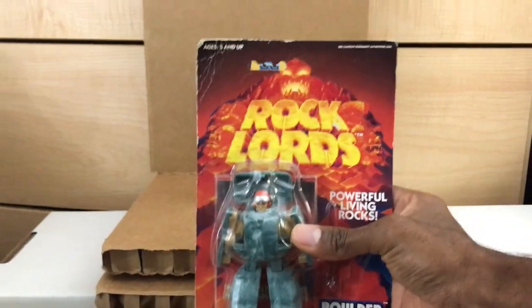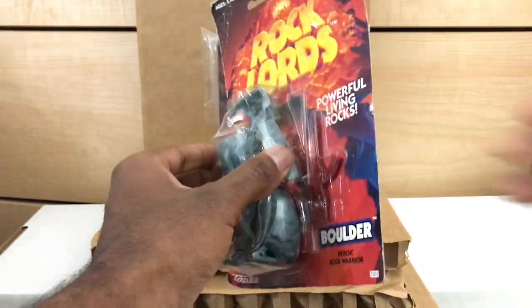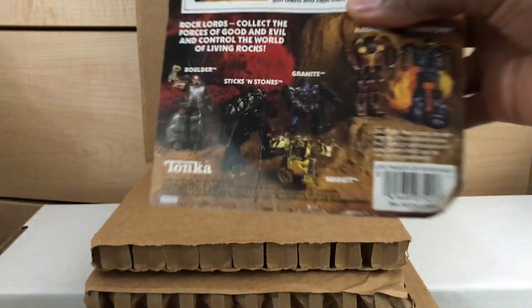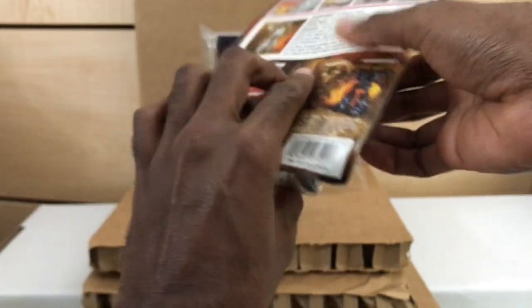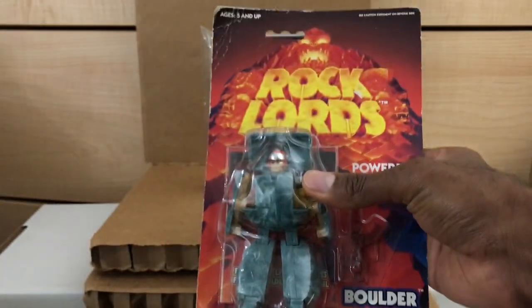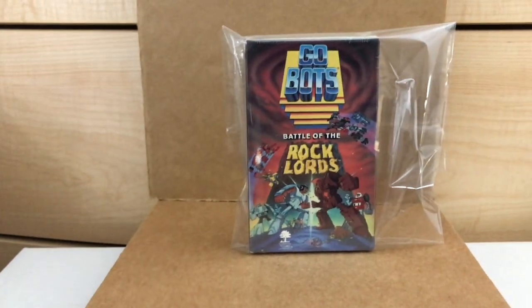Can we get a wide shot of this? Okay, so here's my sealed Boulder. I still have to buy a Nugget, but people want too much for Nugget. So I'm like, eh, I can live without this. These aren't the Transformers. These are just GoBots for the most part. So I can live without the Rock Lord slash GoBots.